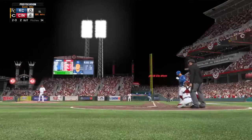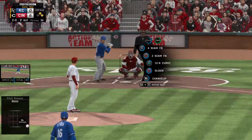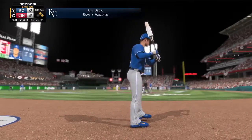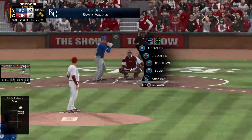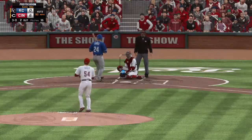Looked like a slider perhaps, but it missed badly, and it's 2-0. Boy, what a nice job so far of working himself into a hitter's count. Now he can go to work on maybe picking up that 2-out RBI out of the 9-hole. 3-0 now. You have to figure that he's really going to need to keep the walks in check if he's going to have success here. I was thinking the same thing. No free rides. You got to make these guys earn it. And he misses again. Ball 4.